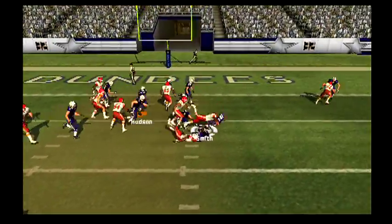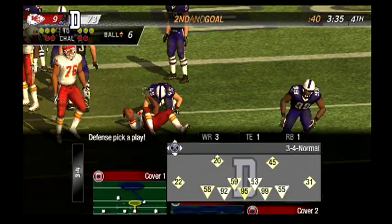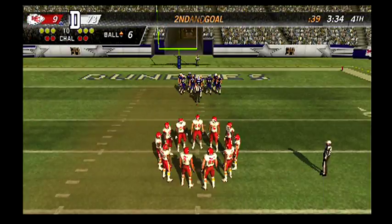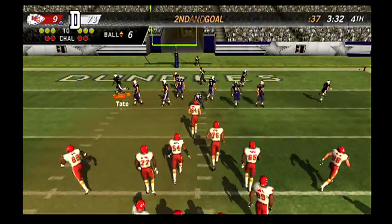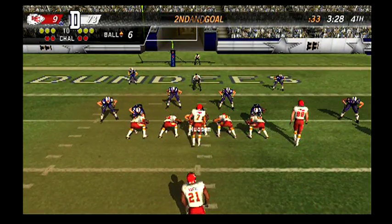Receives the handoff. Cole is there for the tackle at the 6. That was a lack of execution from the offense. When the plan is to take it to the outside, around the corner, you need to pick up some key blocks. Yeah, you see me.